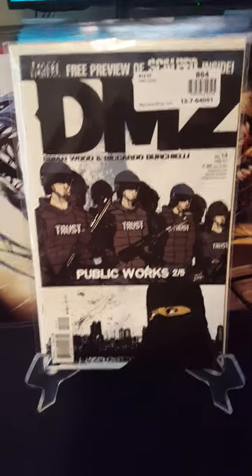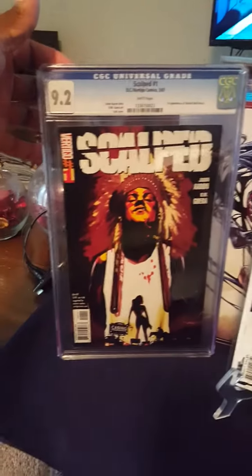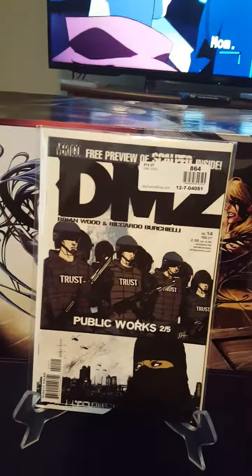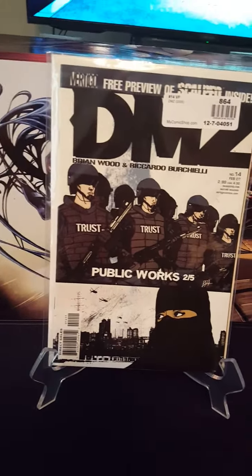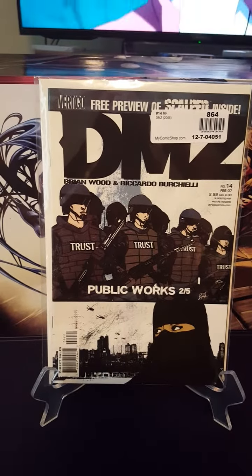And as you guys know, I'm looking forward to Scalped. And this is my CGC 9.2 of Scalped. I'm just showing this so you guys know what I'm talking about. But this is the first preview or first appearance of that book in here, as you guys can see across the top. Inexpensive book. I think I paid $5 for it.